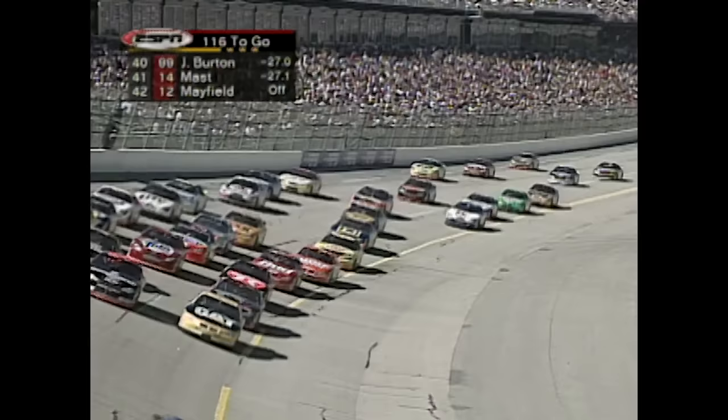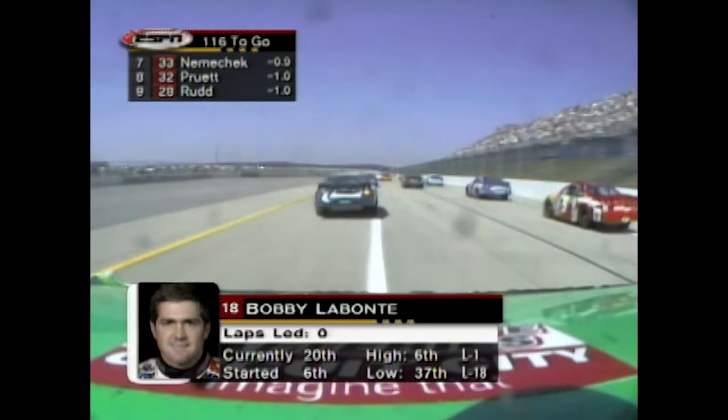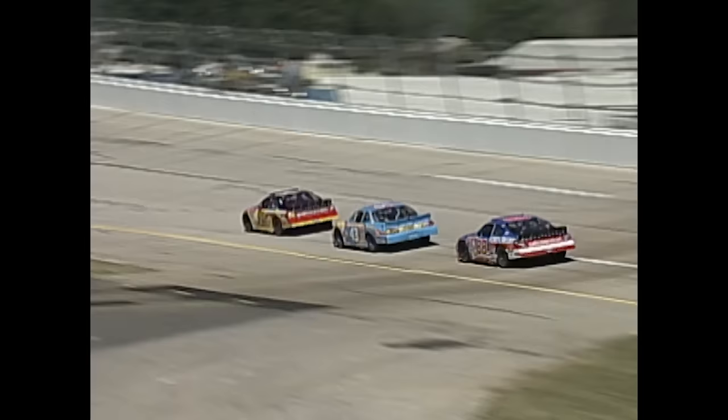The Interstate Batteries Pontiac riding back in the back of the pack in 29th position. Hasn't led a lap today, but remember, he had his most comfortable point margin of the season, 252 points coming in with just five events remaining, four after today. Jerry, I think he's riding. I think he's being very patient, and he's riding. You know, the leaders aren't going away anywhere, so he's just staying in position.